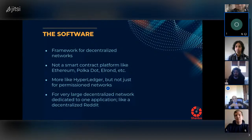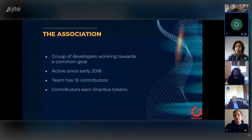What makes up Shardus? Going on to the next slide. Shardus is a group of dedicated individuals who believe that we have a product that can really make a difference to the developing blockchain segment. The project was launched in 2018 by Umar Sayed, our chief architect and founder, who, having worked with NASA, Raytheon, Yahoo, and Zynga, decided to start his own venture to tackle the gaps in the blockchain space. We have over 10 contributors that help us in the development of this project, and the contributors earn Shardus tokens.